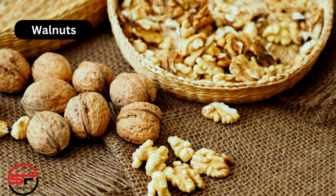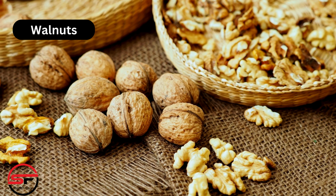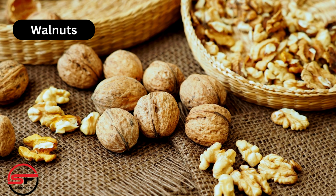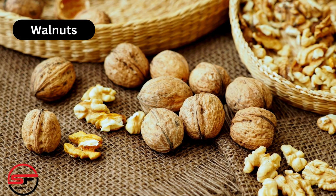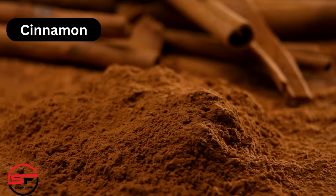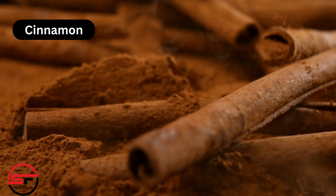Walnuts. Walnuts are a good source of L-arginine, an amino acid that helps relax blood vessels and improve blood flow. They also contain healthy fats and antioxidants. Cinnamon contains antioxidants and anti-inflammatory properties, promoting healthy blood circulation.